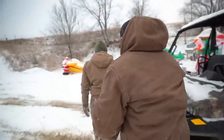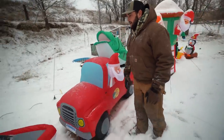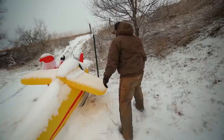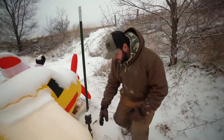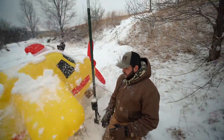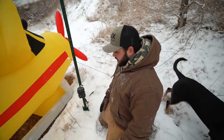It snowed, and all the inflatables are still up. Brush off Santa, clean his car off. Look at that! Oh, the wing is in the way of the camera. Nice! This is a really good camera angle. Just a big yellow wing. The snow, I blame the snow. I don't know why we put it so close. I swear it wasn't this close to begin with. I wouldn't have done that, I would have moved it.